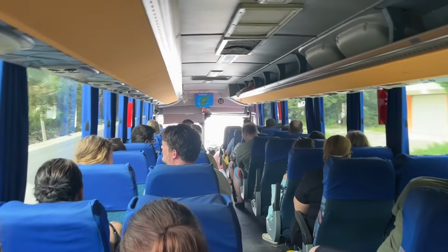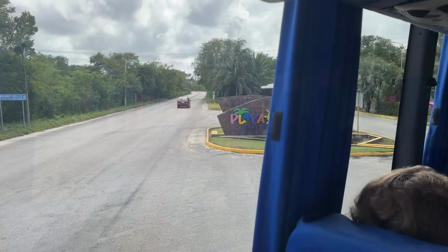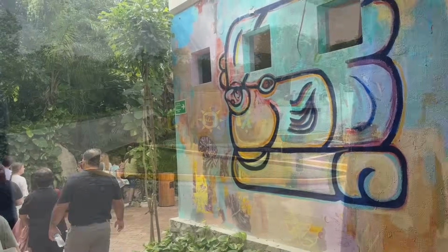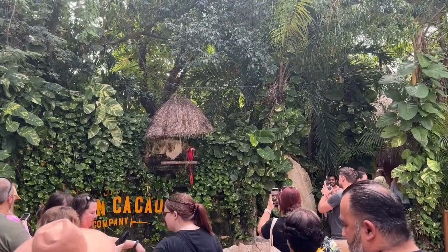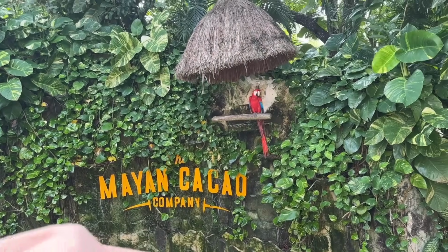And our next stop is the chocolate factory. We're pulling in. They have a chocolate tour and beach water play. We are now walking into the chocolate factory. Mayan Cacao Company. Whoa. You walk in. It's just chocolate.